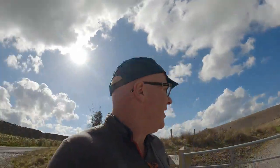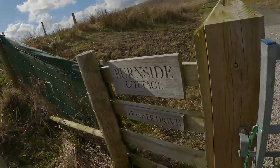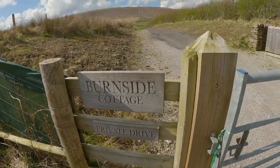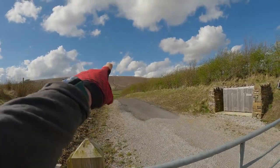What I have noticed, a lot of the places around here are being renovated, farm buildings turned into holiday cottages and stuff like that. And on the map it's got public rights of way. But everywhere I'm coming across, it's like the signs have been taken down, everything's been made private. I want to be heading up onto the hill up there.